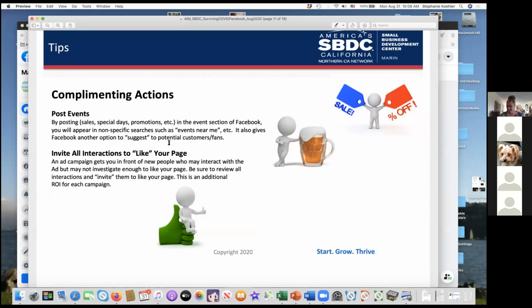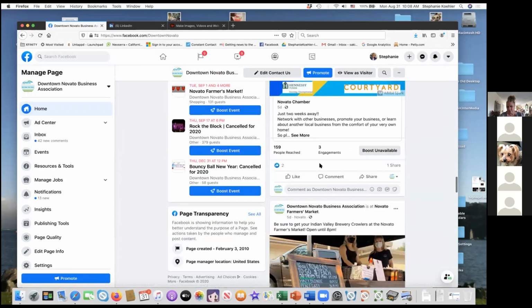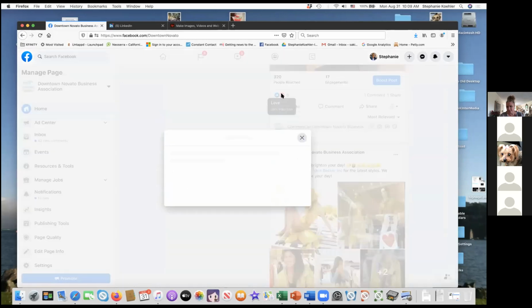So does this make sense? And does everybody understand where they do that? You literally just go to any post and click on the little thumbs up icon or the little heart, depending on what their interaction was.